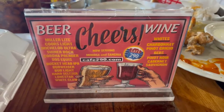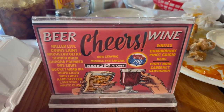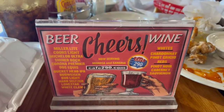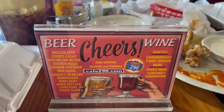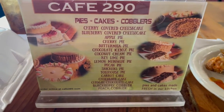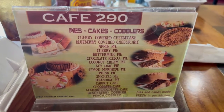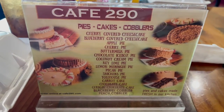Then here's their wine menu and beer menu. They got pretty much basic beers, and they got a Chardonnay, white and reds. So we're gonna get our pies and cobblers to go. I got the Snickers, which I've never had a Snickers pie, so that's different. And Gabby, of course, and Mammy got the peach cobbler.